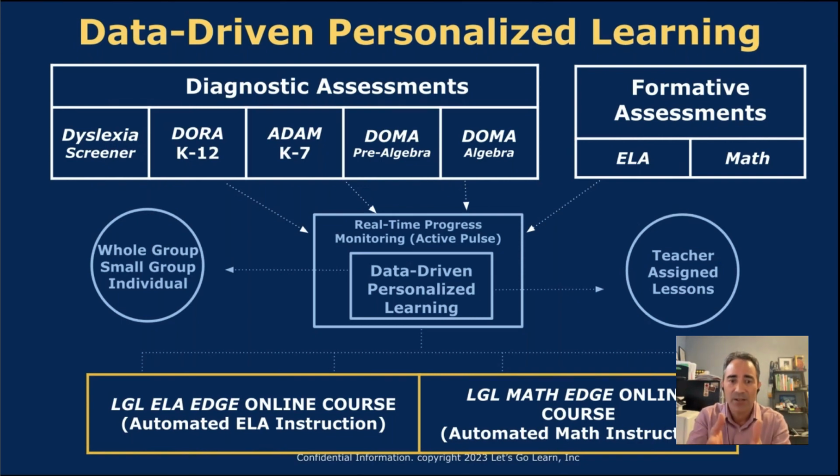That data then goes into our engine. That engine creates reports. It helps the teacher write the IEP and set the goals. The teacher can assign lessons based on what they want, or they could use the fully automated lessons at the bottom that are generated. These are gap-focused SDI courses in math and reading. Every student gets them automatically when they take an assessment, so you don't even have to think about it. It's there.